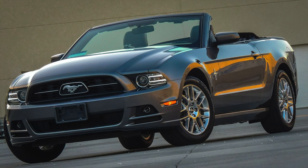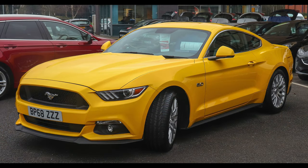produce more power. All engines were revised for the 2011 model year, along with the introduction of electric power steering replacing the hydraulic units. The Shelby GT500 was introduced for 2011 and was revised in 2013 with a bigger and more powerful engine. Along with that, the Mustang's exterior styling was also revised for the 2013 model year.